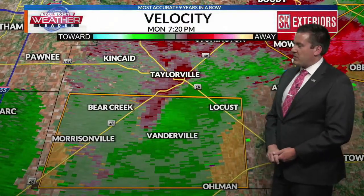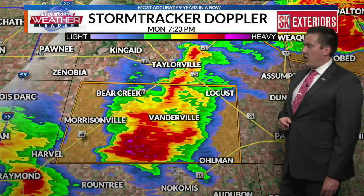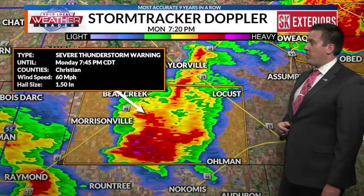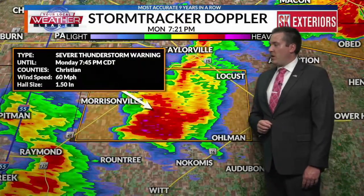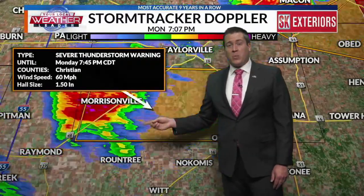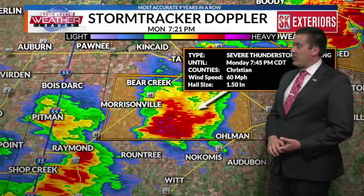Yeah, so more than anything else right now, we're just kind of looking at more of a straight line wind threat with this one. We've got this one for Christian County. You mind turning the warnings on that one real quick, Jacob? I don't remember which one that is. I think this one goes until 7:30, 7:45. Hail is a little bit bigger with this one coming in at 1.5 inches, so that's going to be your ping pong sized hail. You can see that's a big area there of even some of the reds and even some of the purples, showing that that's a pretty big core, a large area of very heavy rain, and it's moving off to the southeast.